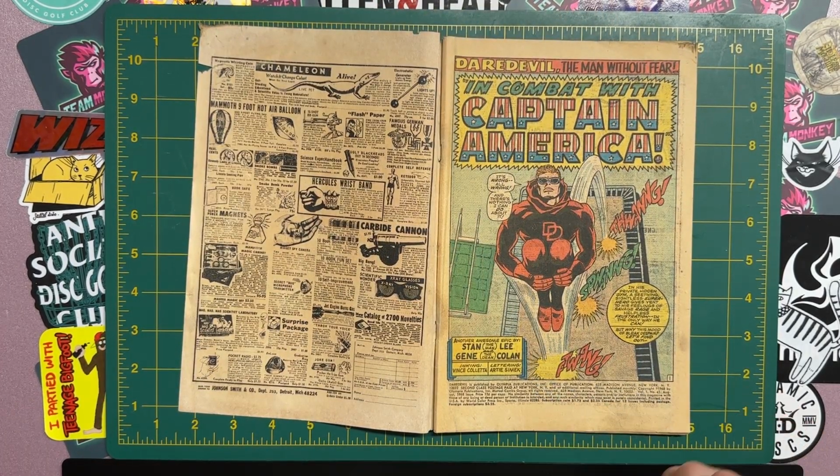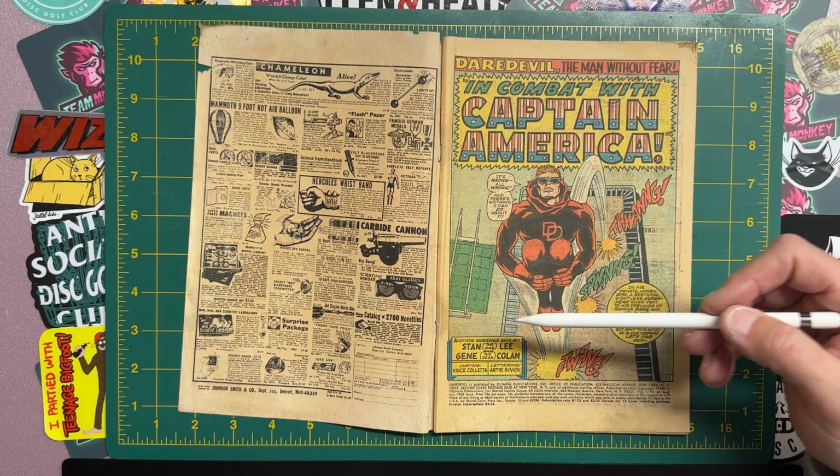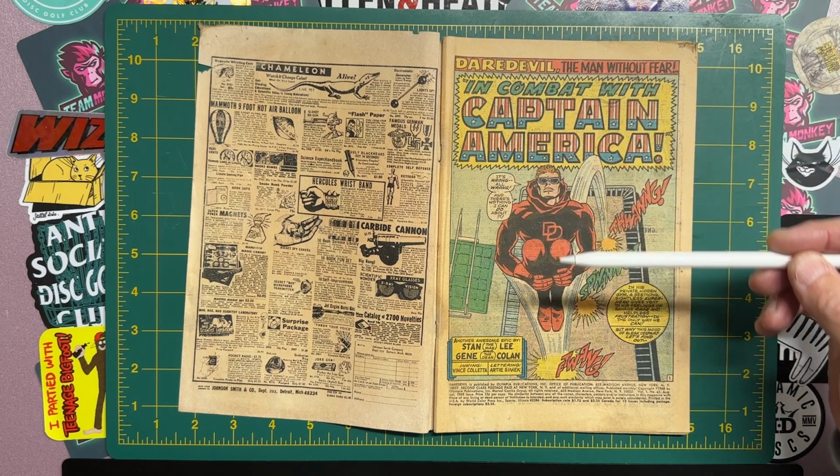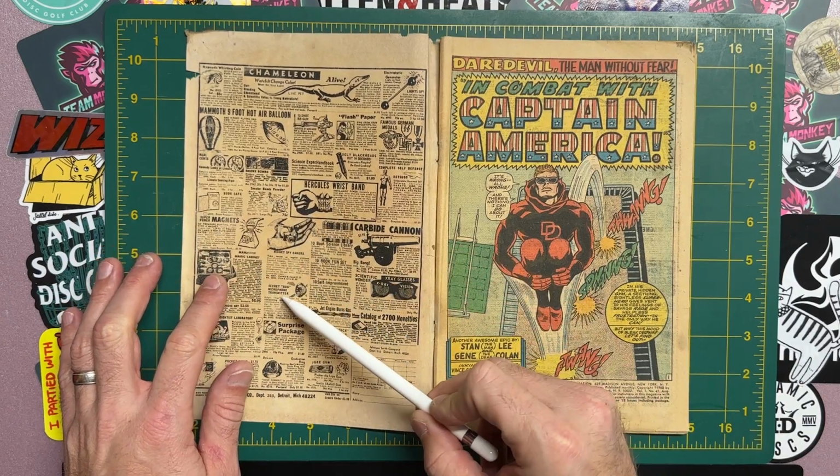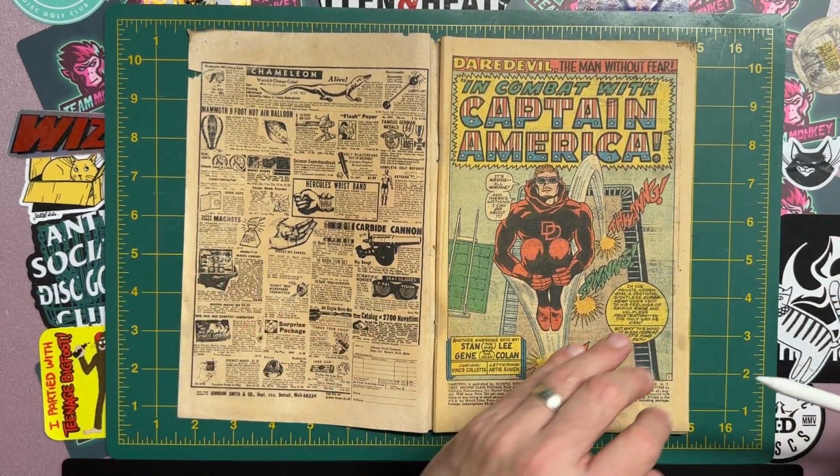Okay, another awesome epic by Stan the Man Lee and Gene the Dean Colan. Inking is by Vince Colleta and lettering by Artie Simek. Look, this is the history right here. And this was published in 1968. High glory here. You can see that this ink came over on this page.